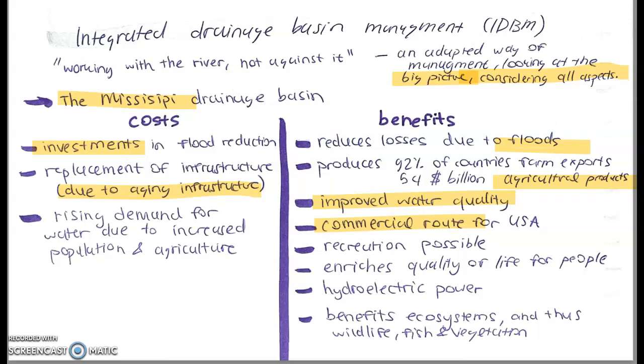I mean, it's also an important transport route, as well as so recreation is possible. This is ecotourism. It can be fisheries, etc. Enriches the quality of life for people, for the locals.